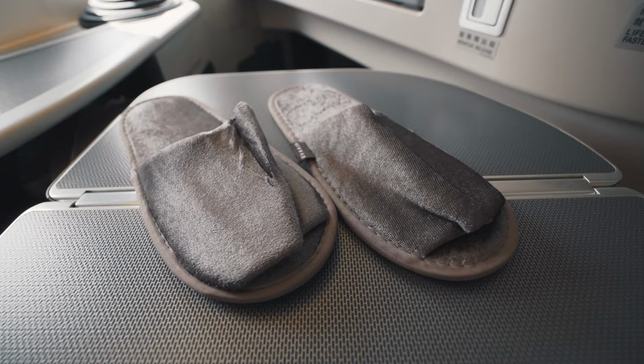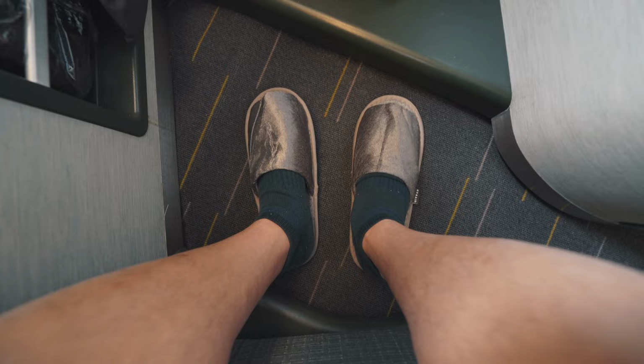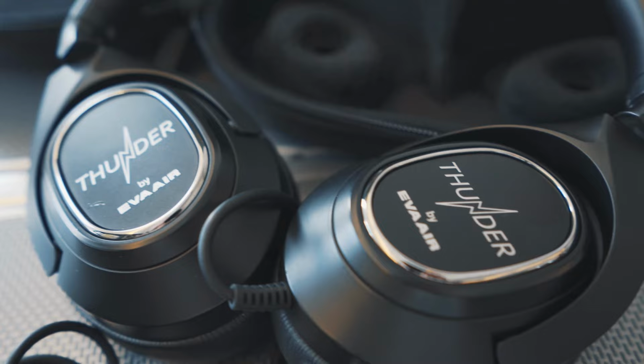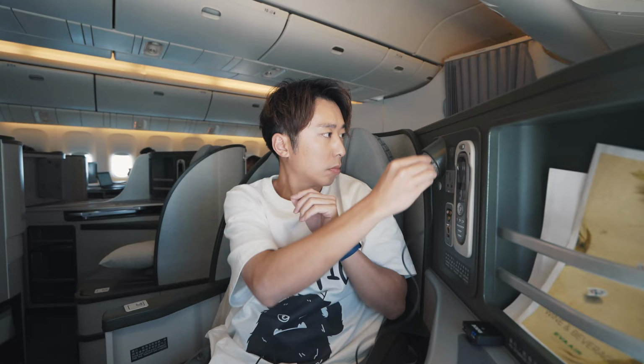As we climb to cruising altitude, let's take a look at some of the amenities. Here are the slippers provided by EVA. They're very comfortable and are perfect for washroom breaks. Here are the noise-canceling headphones called Thunder. Not sure if that's just an EVA brand or an actual headphone brand. They were quite comfortable and sounded great.